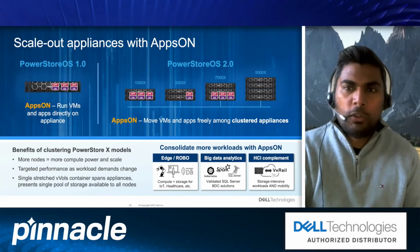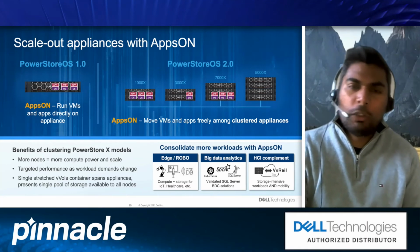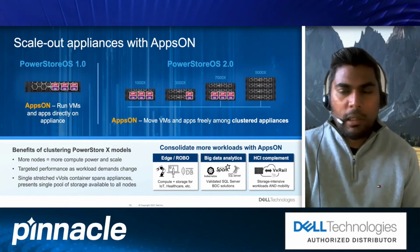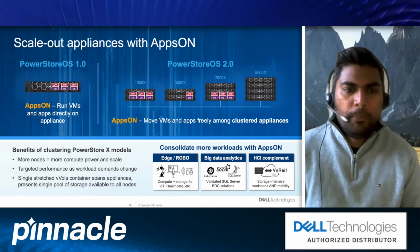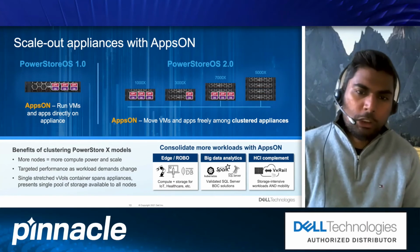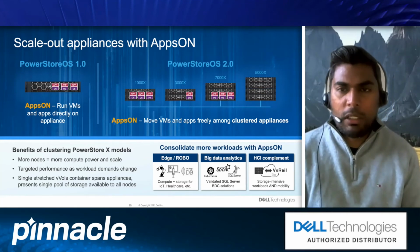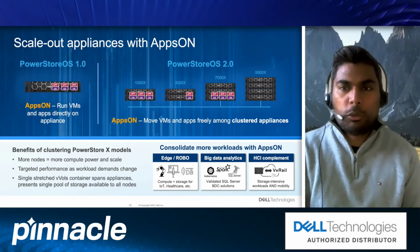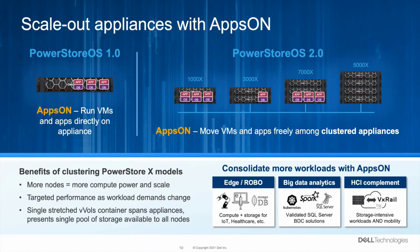But now with PowerStore version 2, we're adding the ability for customers to cluster multiple appliances of their X model, right? Initially we started off with a single X model in a cluster. We can now scale that out to 4 appliances in a cluster, and customers now have the ability to mix and match different PowerStore models using the AppsOn feature, right? So you can now move your AppsOn workloads, or your virtual machines or applications, freely within a cluster, with different models taking advantage of different performance capabilities as well, right? If you have a virtual machine that requires a lot of performance, you could easily move that virtual machine to a higher model of PowerStore to give it that additional performance. Okay. So more nodes in a cluster equals more capacity, but it also gives you more aggregate compute power, right?